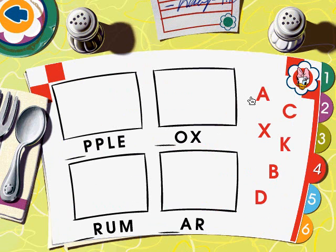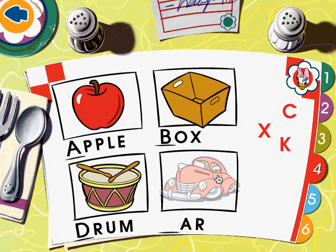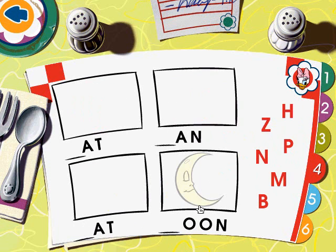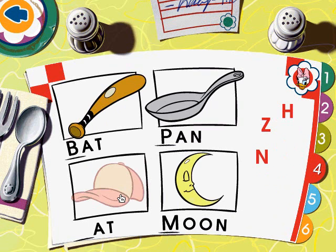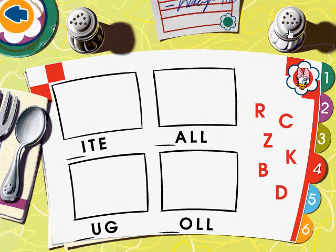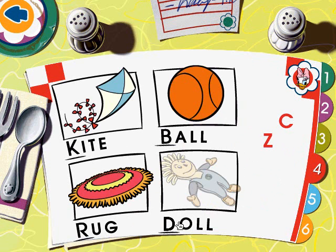First, wipe the area to show the pictures, then finish the words below them to match the pictures. Apple. Box. Drum. Car. Yes. Oh, we did it. Here comes some more. Bat. Moon. Yippee! Pan. Hat. Excellent. Good. Let's try again. Kite. That's fantastic. Wall. Perfect. Rug. And doll. Wonderful. Yippee! This is pretty simple.